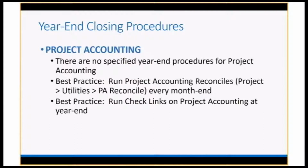First of all, run project accounting reconciles, which is in project utilities, PA Reconcile, and there's also, I think it's called PA Reconcile Periodic or something. First of all, definitely run it for year-end. Actually, because of the way project accounting works on the tables and the complexity underneath it, you should really be running this as a best practice every single month end. So I recommend running full project accounting reconciles before you run revenue recognition every month end. Just be aware of that. If you have any questions, please let us know on that.